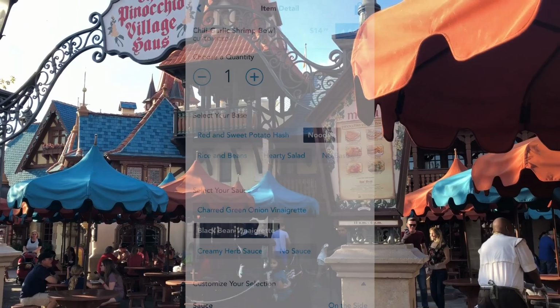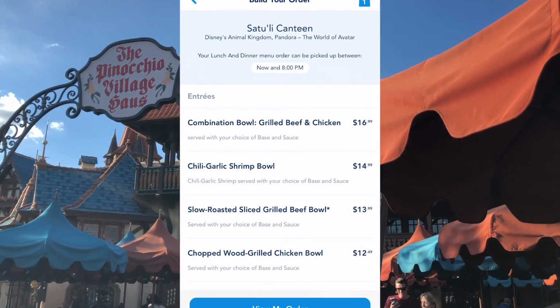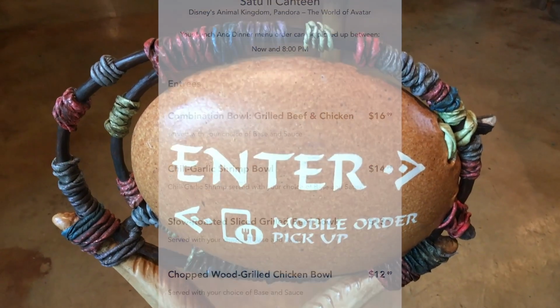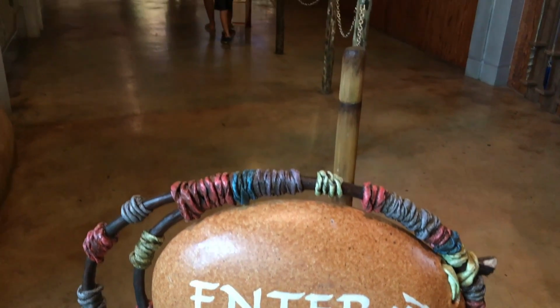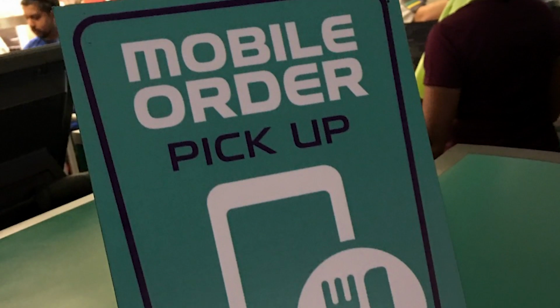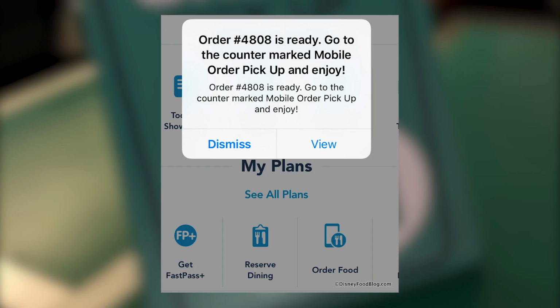And you'll go ahead and order, you'll pay for your meal or snack. And don't forget, you can actually use your Disney dining plan to purchase your mobile order meal. You can't use any other discounts, but you can use your Disney dining plan to purchase it now. And then you just let them know that you're there, and you'll be able to go pick it up as soon as it's ready. And it'll tell you in the app when it's ready. So everything's pretty seamless and easy.